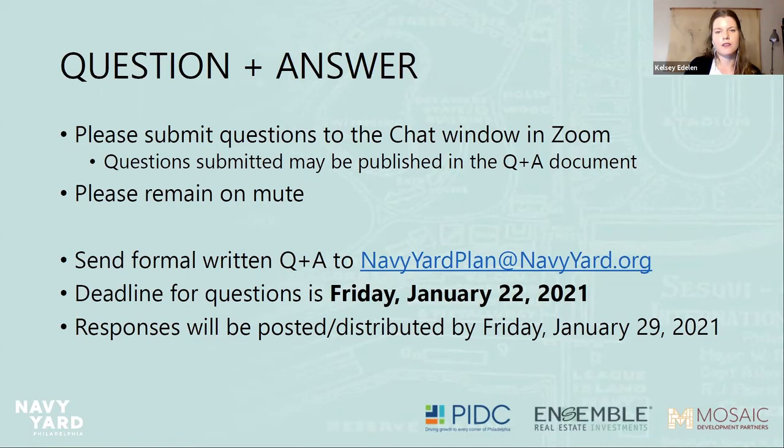And the next question that I'd like to pose to the team, and this may be for Ensemble Mosaic, is the question of if any historical preservation evaluations are required for the existing properties in the master plan.